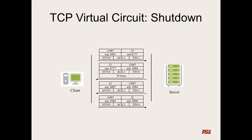Is there a hand in the back? Yeah? So can I send data with a FIN flag? Can you send data with a FIN flag? I have to look. I think yes, you can, because I saw it when I was playing around with this. It means that the FIN is the sequence, like, this is the last data I'm going to send, so after this, there's no more.